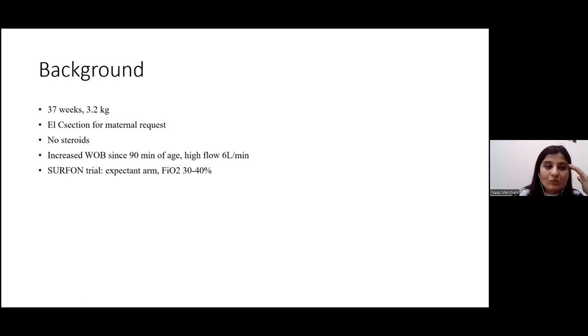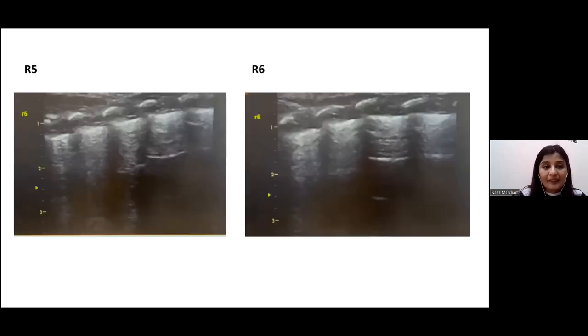So for those who don't know the SURFON trial, it is surfactant or not giving surfactant to late preterm and early term infants. If the baby's on CPAP or has a questionable subjective increased work of breathing on non-invasive ventilation, then you randomize them and they get either the surfactant arm or the non-surfactant arm. So this baby was in the non-surfactant arm, so expectant, and you wouldn't give surfactant unless the FiO2 went above 45%.